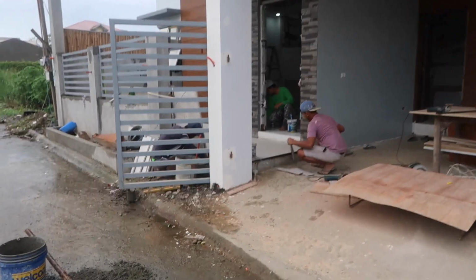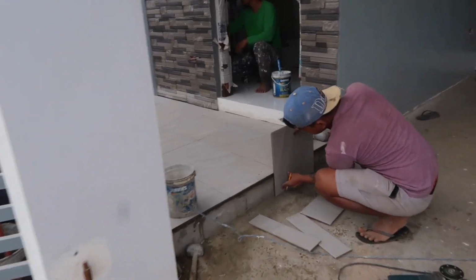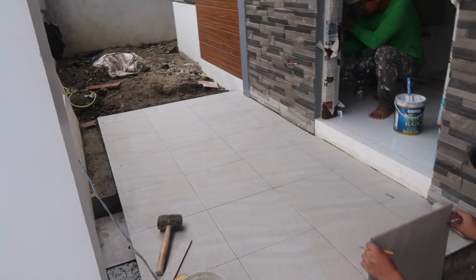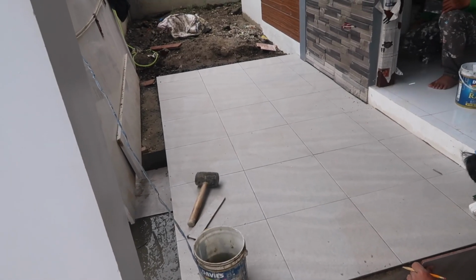But anyways, the guys are busy. And they got tiles going on. Look at this. They are tiling our front door step and landing. Looks like we got a little bit of a delivery.